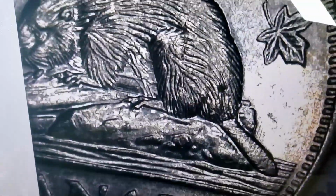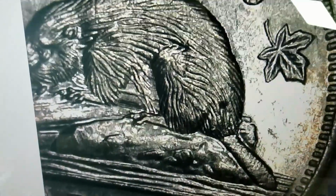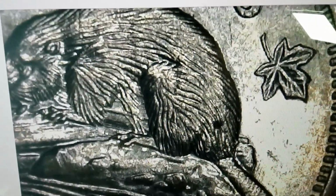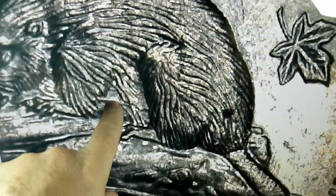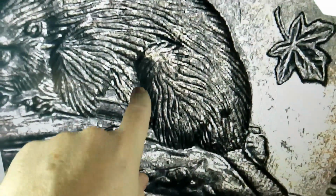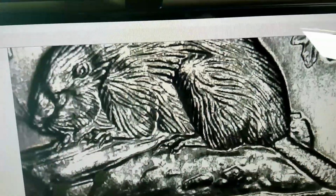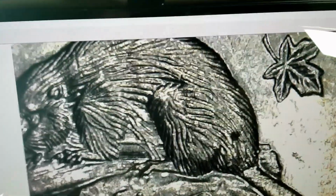So I've just got it up here on the microscope, and you can see that is the bare belly. Actually, I'll use this one as a comparison, so you can see where the hair is not showing up in those sections there. And then if you look at a normal one, you can see how the hair is there. So that's the first bare belly one actually that I have found. So that's kind of cool.